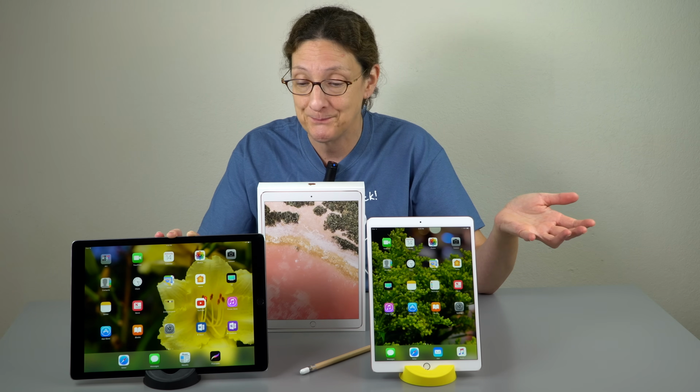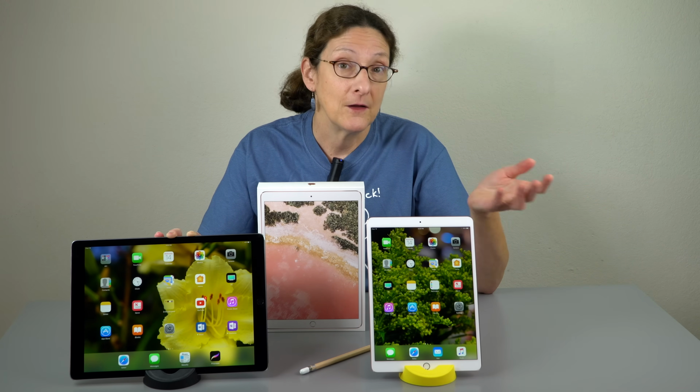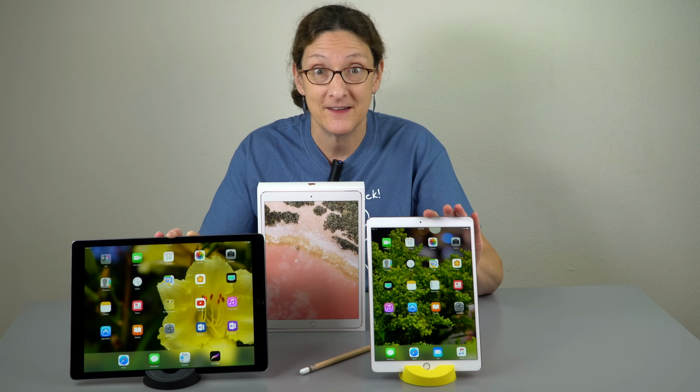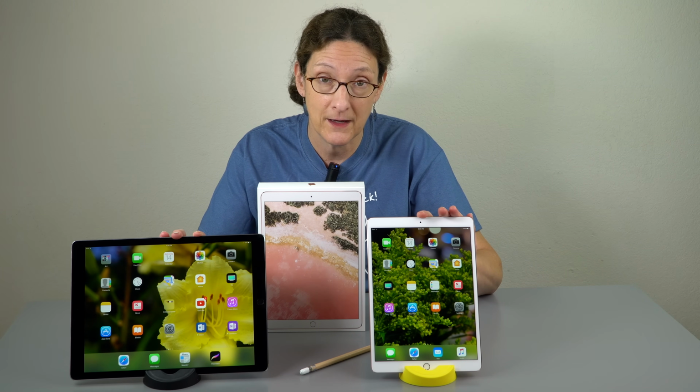Of course, there are LTE models available, the cellular unlocked ones that work with pretty much all carriers, and that's going to cost you some additional money as well. And that's using LTE Advanced at this point, and you get GPS, as always, if you get the LTE model, not the Wi-Fi only model.